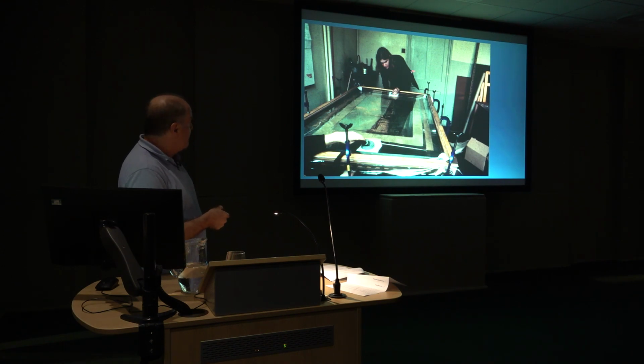So here we have the air extraction is just sort of thick canvas webbing and string, and the vacuum pumps are here, which are just attached to a hole in the front layer of Melanex.